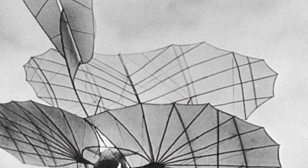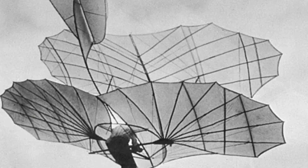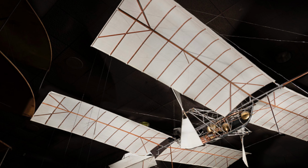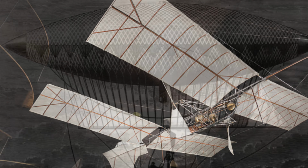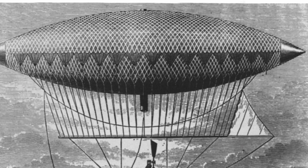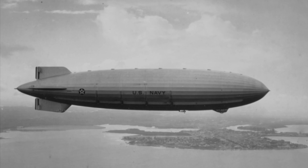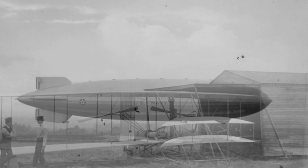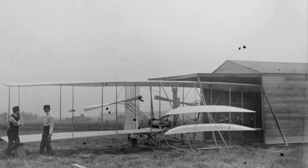Gliders came next, followed by the aerodrome, which never flew, but was instrumental in its concept that flying vehicles needed power. Then dirigibles, or airships, basically distinguished from balloons as lighter-than-air vehicles that are powered and steerable versus free-floating like a balloon. Then, of course, the first airplane by the Wright brothers in the early 1900s.